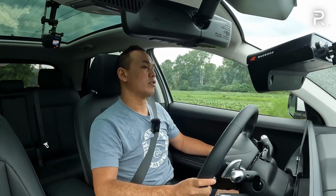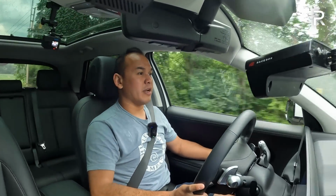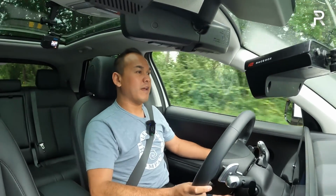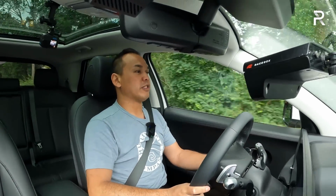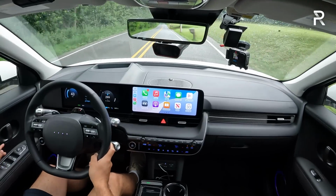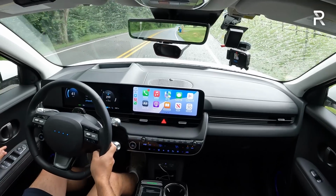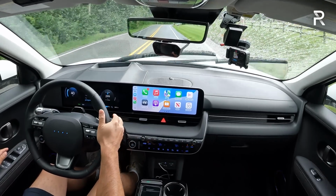As we start to get hit with rain, this is the beauty about filming and driving in the summertime. Showers roll in kind of randomly. Again, another benefit of EVs is they have so much grip, and even though it's wet, damp roads, this thing will still accelerate crazy fast. So very impressed. This is still a really good car, still fast for 0 to 60, still fast for EV charging.